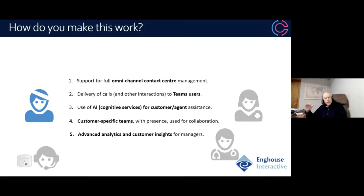So if you do these 5 things successfully, we think you've taken the contact center to a new level. It's more than just basic interaction handling and CRM ticket management. It goes beyond that to a dynamic, collaborative experience with the customer.